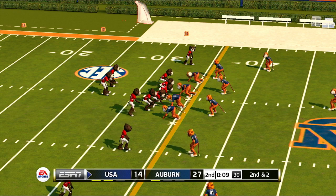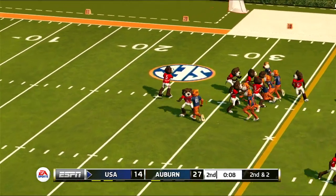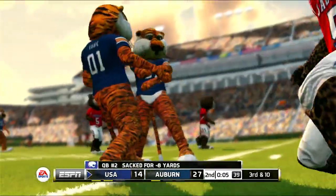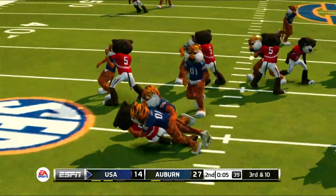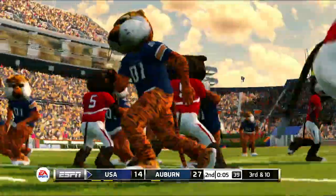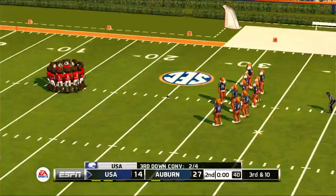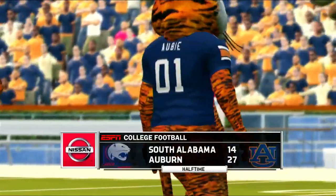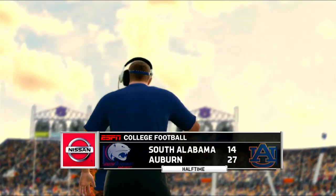Ready? Green 88. Green 88. Right. He gets sacked on the play. It's been a well-fought game as we head to the half. 27-14, Tigers.